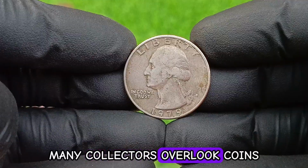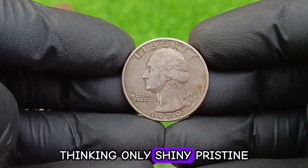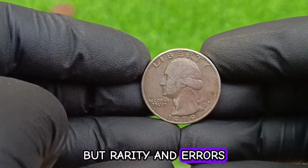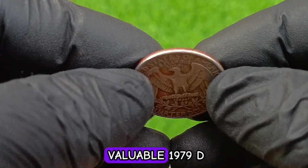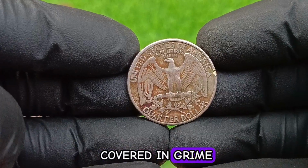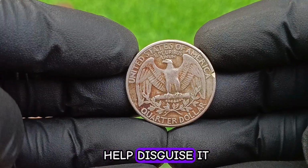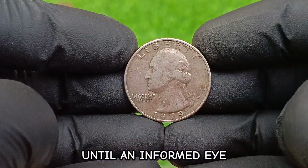Many collectors overlook coins in dirty or heavily handled condition, thinking only shiny, pristine coins hold value. But here's the truth. Condition is important, but rarity and errors outweigh appearance in certain cases. Some of the most valuable 1979 D quarters have been found covered in grime, with edges worn smooth, yet still sold for staggering sums at auction. The dirt might actually help disguise it from casual spenders, leaving the treasure hidden until an informed eye spots it.